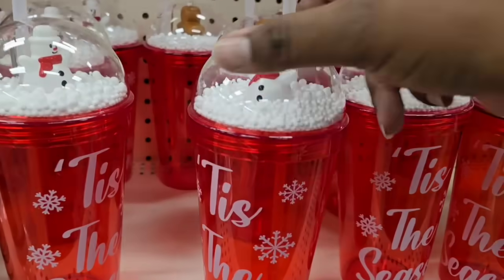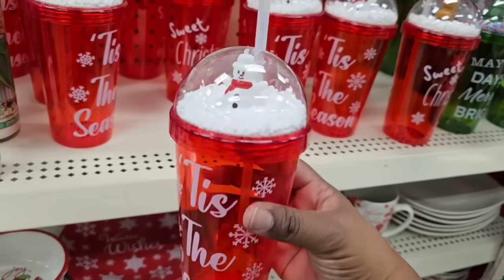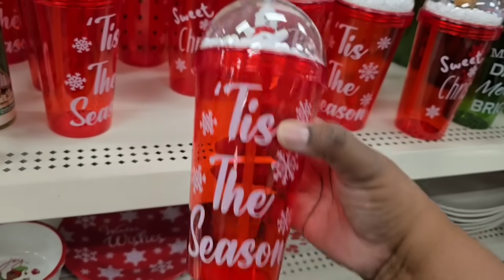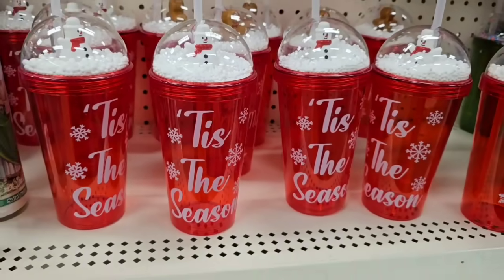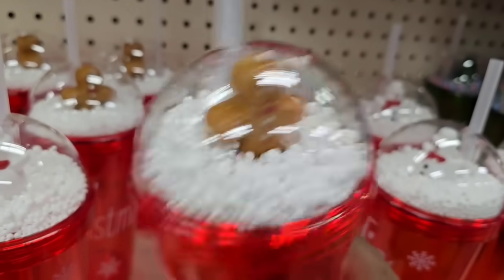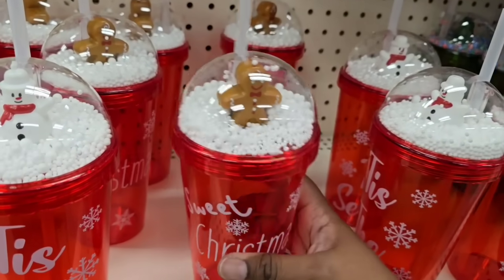Now, these Christmas cups are so cute. They're like a tumbler with a saying on it, but look at the top. It has a built-in kind of snow globe with little foam balls in there. You can see it has a little snowman hanging out. It says "'Tis the season." Hiding in the back, they had one with a gingerbread man in there with the little foam balls and the straw. I think these are so super cute, and it says "Sweet Christmas" on the front.